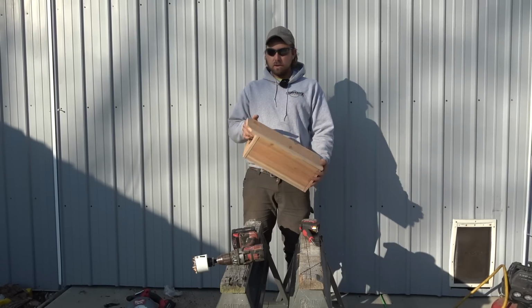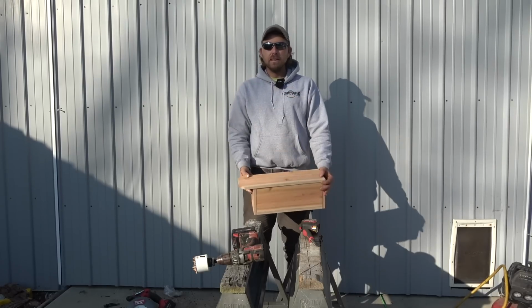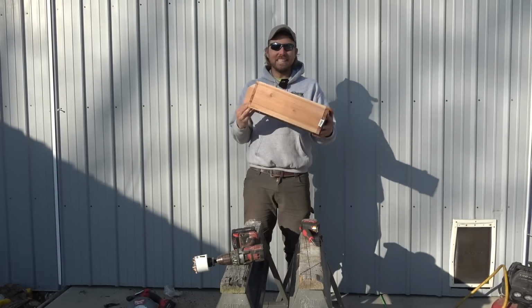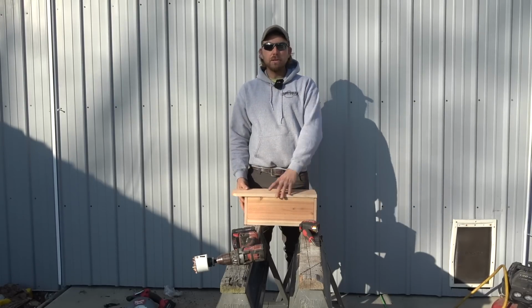And quite honestly, whenever you're done with them at the end of the season, if you want, you can set them out in your yard and there you go, you made a bird box basically. So you can use them all year round. But like I said, pretty simple, straightforward.